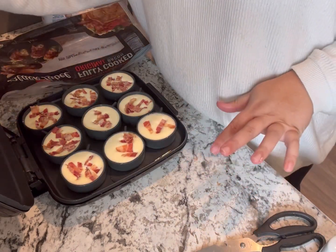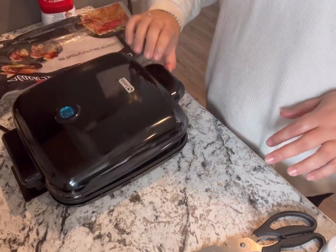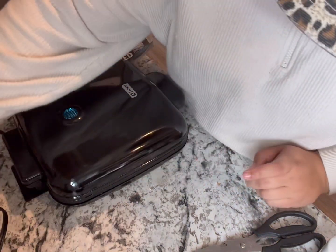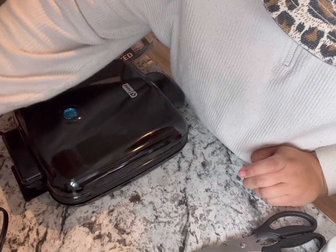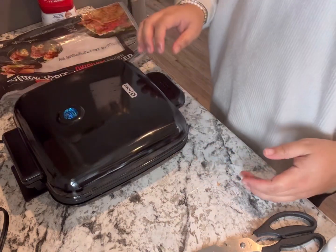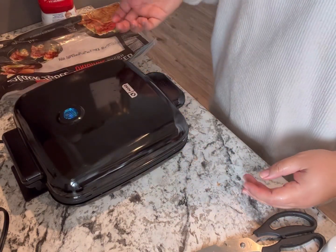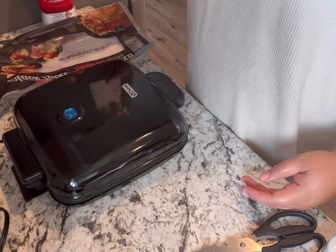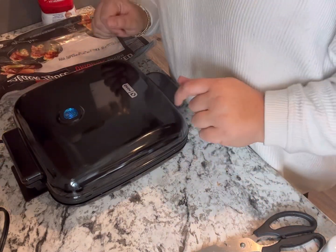Okay, I got all the bacon divided. Probably not as evenly as it needed to be. Now, I'm just going to close this, I guess. And plug it in. Okay, I guess we just let it go. That light's definitely on, so. Okay, we'll see what happens. Be back when this is done.